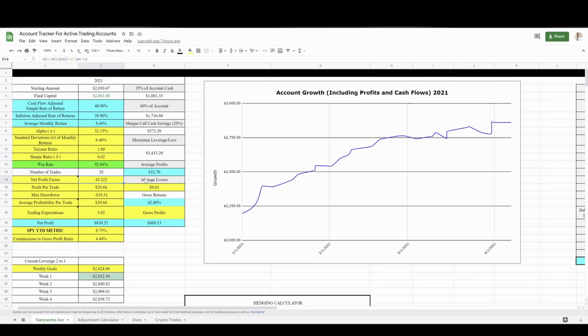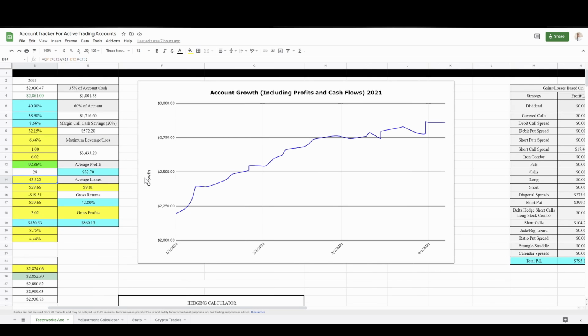You can see my account's growth. It is really going up. Hopefully it keeps going up and not come down. I just want my growth to go up. This month I have not deposited any amount of money. The only cash flows that I have done is withdrawing my money, but I have not deposited any money.